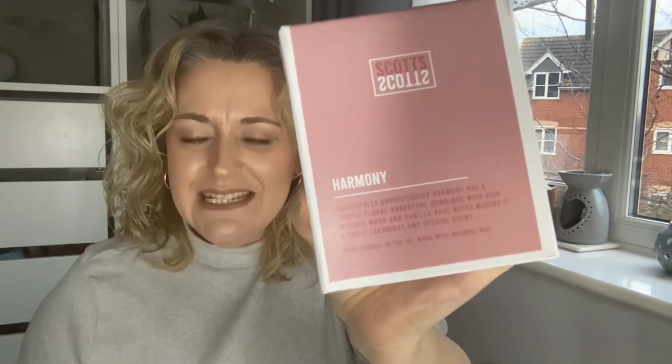That's amazing. Second item we have in the box is this. This is by the brand Scott's, and it is a harmony candle. This has an RRP of £20. It says, create the perfect relaxing ambience with top notes of bubbly aldehydes, plum and poppy flower, middle notes of red berry, peony pebbles, water lily and sweet nectarine, and base notes of sweet musk, vanilla bean and geranium. Made with soy wax, it's vegan and cruelty free with approximately 40 hours of burn time.